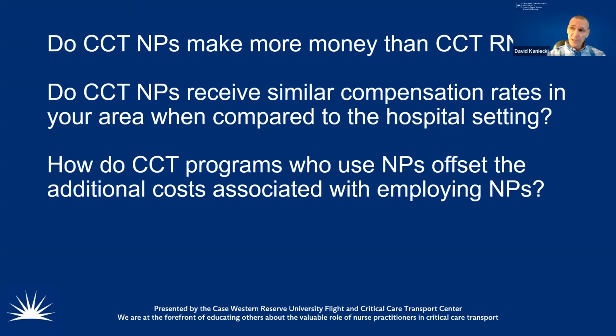So of the programs that are included on that list that we saw earlier, those programs pay their NPs, although I can't speak for Travel One or Trans, whatever you said there. The Trans Arrow. Yeah, I mean, we did make a little bit more than the nurses. I don't know exactly what that number is because I truly don't know how much the nurses make. But we do make more than the nurses.